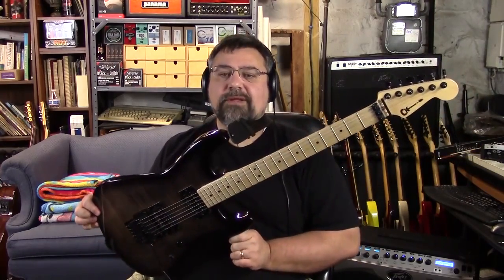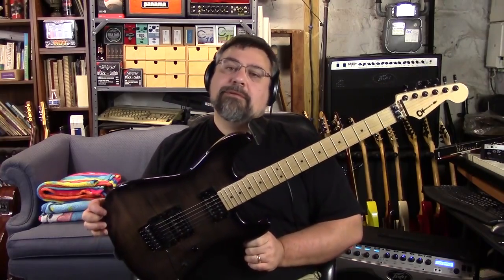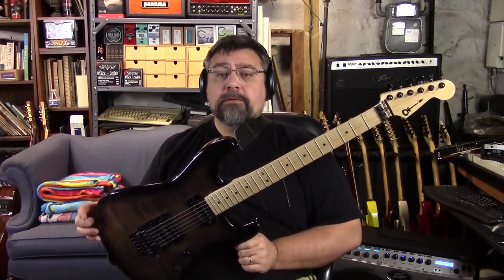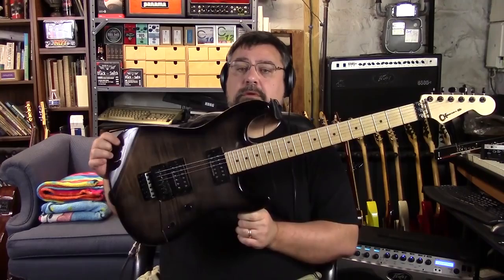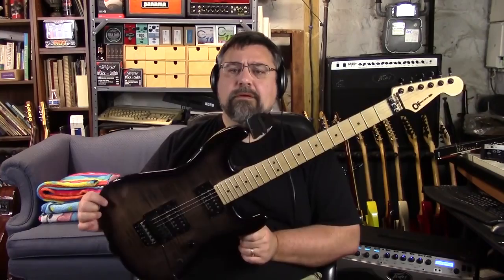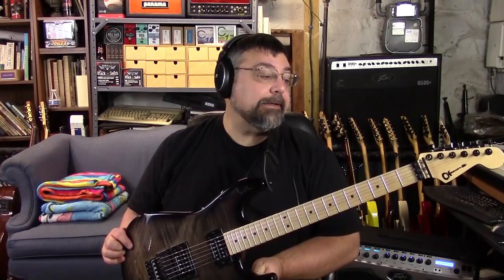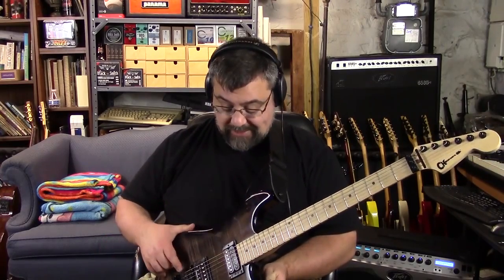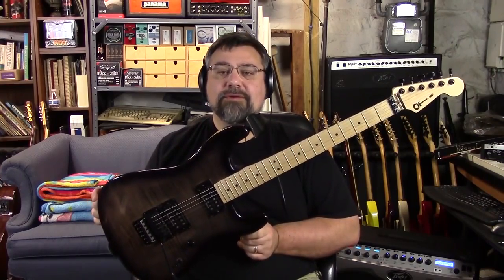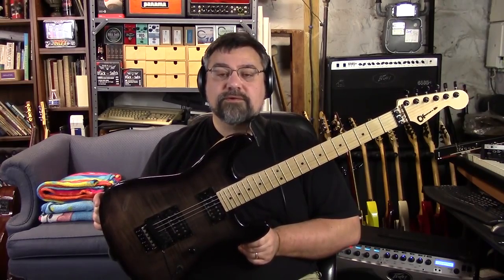Third guitar of 2015, the Charvel San Dimas. It's made in Mexico, and it's got the flame maple veneer. They call this Black Burst, I think. And of course, it's a one-piece maple neck, and the Floyd Rose 1000 trem, which is identical in every way except longitude and latitude to the original Floyd Rose.